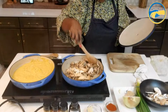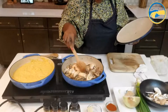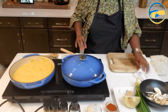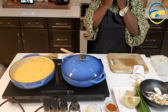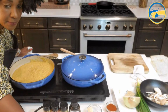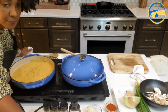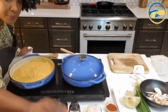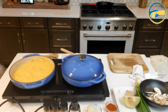See, this is starting to really break down very nicely. Cover it up again, let it steam through. Let me step away for a moment and grab some dried thyme. I do not know what is going on here. I'm going to grab some dried thyme. I'll be right back.